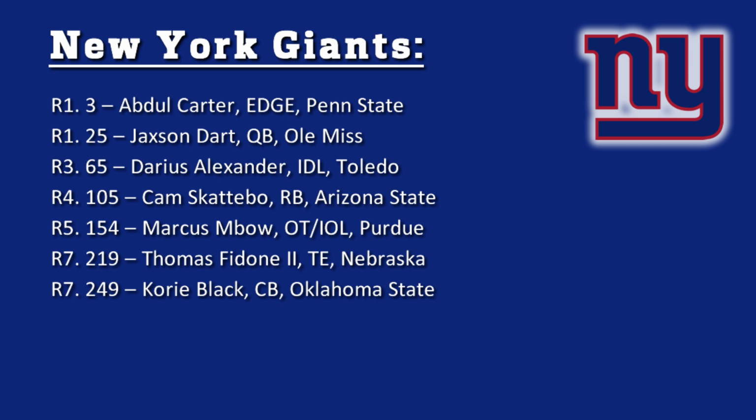In summary, the G-Men got some of my favorite values of any team in this past draft. Carter at 3 was a layup. Alexander at the top of the 3rd, I love to finalize what the defensive front can look like. Skattebo is absolutely perfect for this organization, as the bruising complement to Tracy. Mbow was called one of the biggest steals at the time already, and Fidone has real potential as a volume pass catcher at the tight end, even though Malik Nabers of course should be a target magnet for this team heading into year 2.